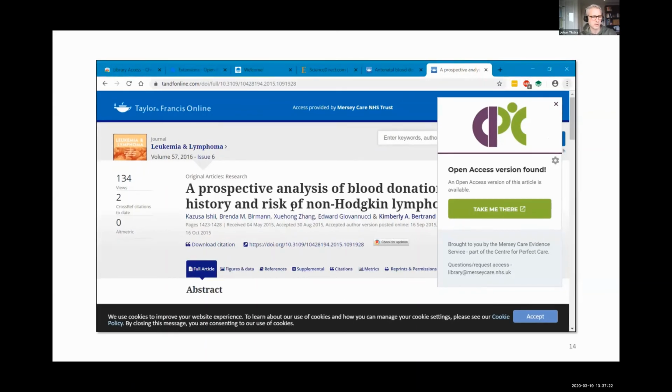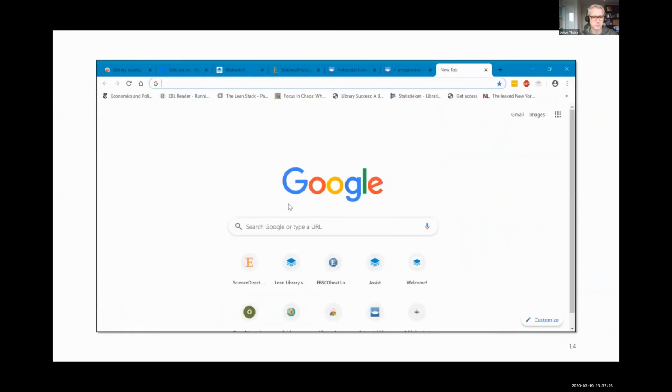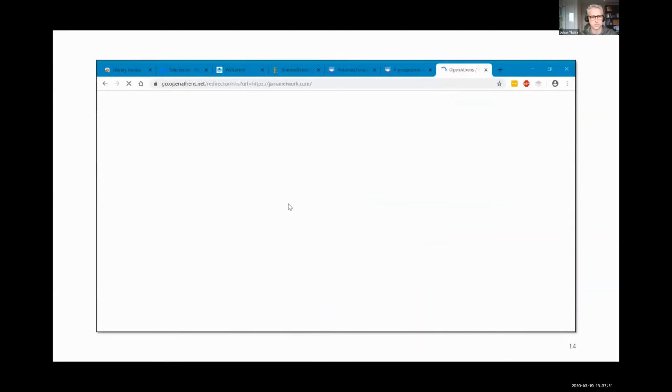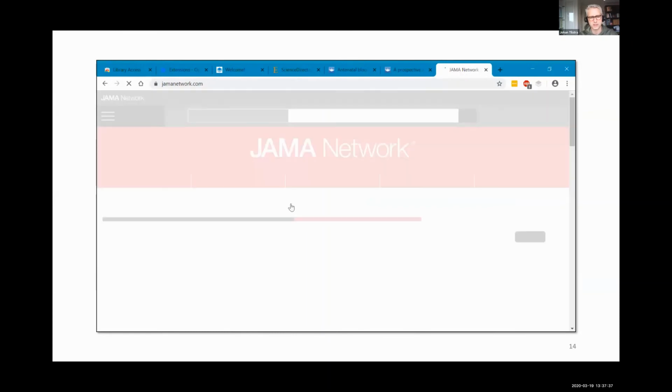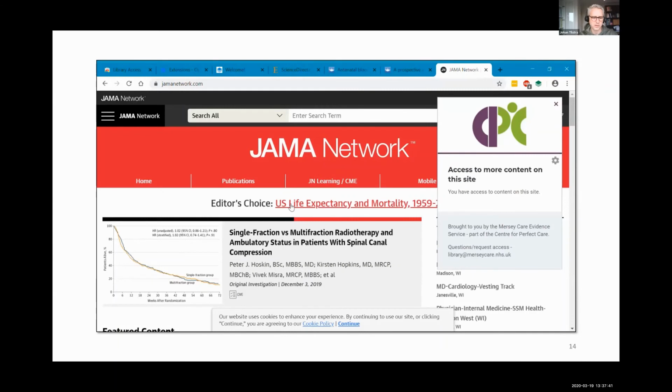And just one last example where I'm opening up yet another domain on my network, and you'll see that it's also automatically opened through OpenAthens. I don't have to know about this domain, it will just go automatically. And I land on the domain, authenticated again through OpenAthens, with a nice notification telling me what just happened and the fact that I've got access through NHS Mersey Care.